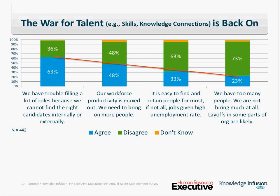Next statement, it is easy to find and retain people for most, if not all, jobs, given the high unemployment rate. 43% agreed with this statement, where 63% disagreed. So no matter the economy, it's always tough to find the best people, but to have 2/3 of the survey sample disagree with this statement, and almost a quarter of them agree with the last statement.